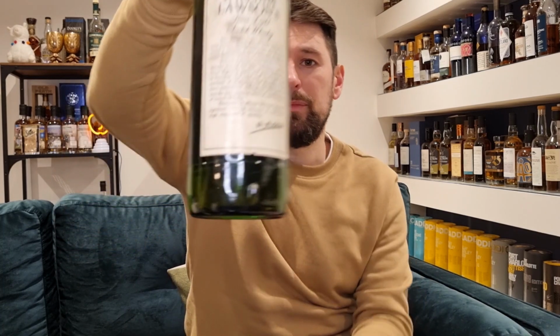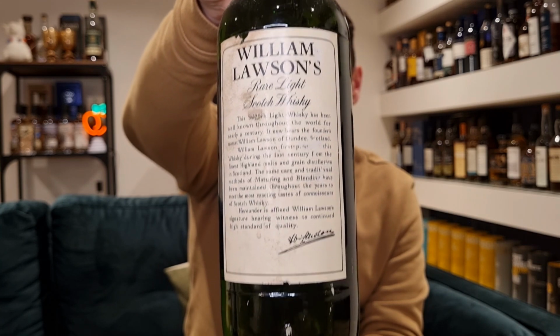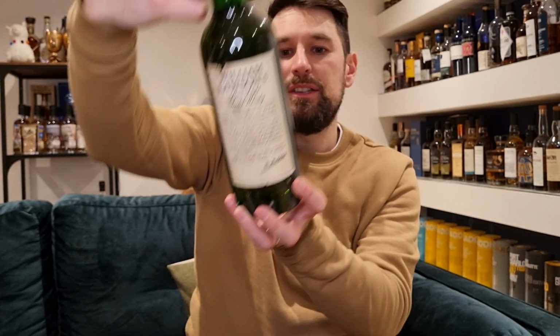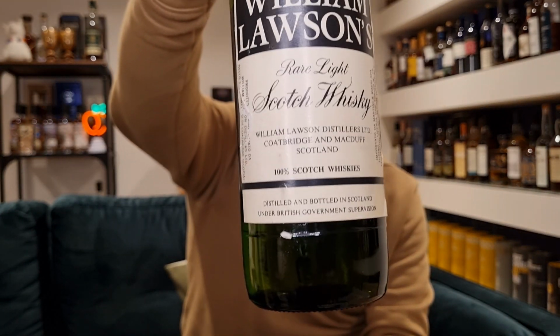And there's the back label. I'm not saying that you can read any of it, guys, but hopefully it gives you the opportunity to see it. There's also this little thing on the bottom that says distilled and bottled in Scotland under British government supervision. Now that's something you will find on quite a lot of older Scotch whiskies. It's very, very old school.